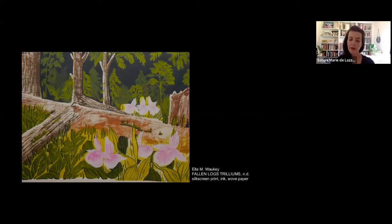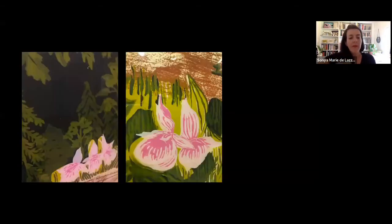This work here, Fallen Logs, is rich in color with a variety of greens and layered leafy patterns that warrant a closer look. This overall picture does not do the work justice, but I have tried to capture her ability here through the image and her ability to create this sort of overlap and layering with a closer look here in a detail. We see this sort of layered vibrant pops of pink and white, with the white representing trilliums.